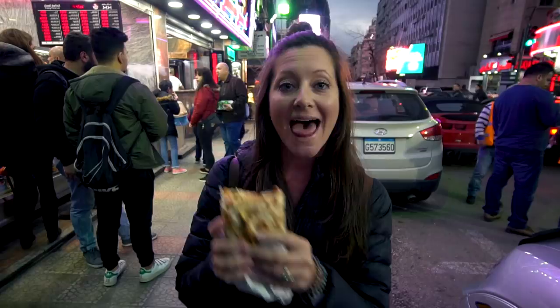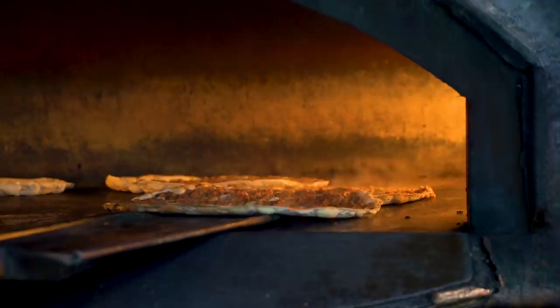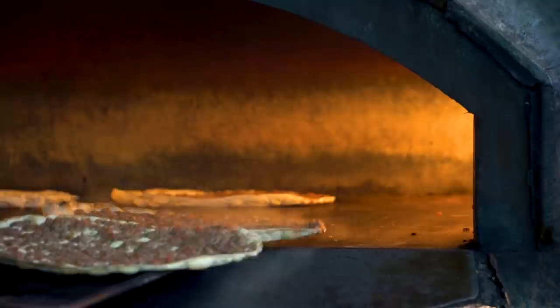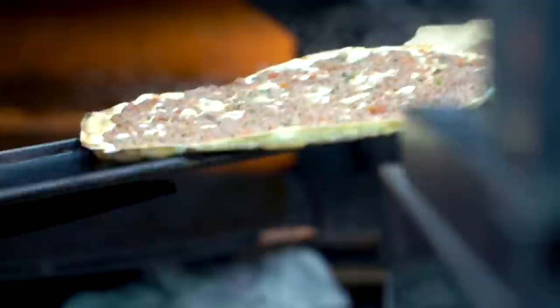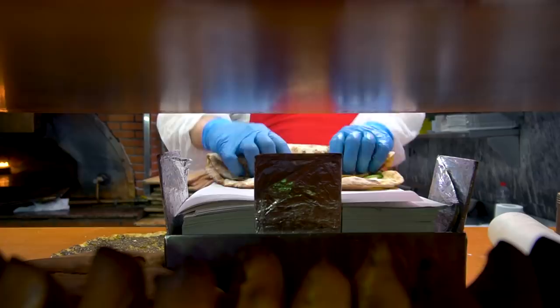Yes. This is called manouche, but we've been calling it Lebanese pizza because it's basically this giant dough that they add toppings to and then throw it in this big, beautiful oven. Then after it's cooked, they add some fresh veggies on top and then they roll it up like a burrito, and that's how you get it.